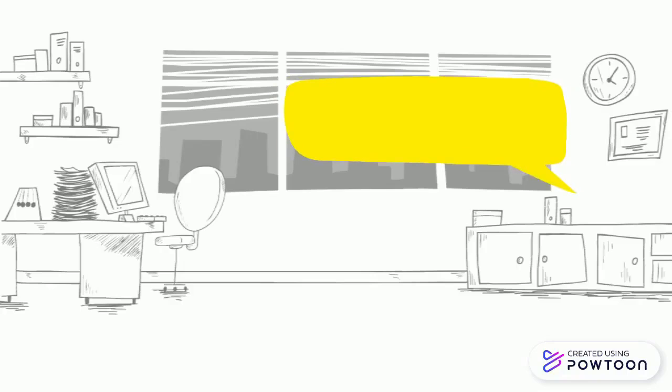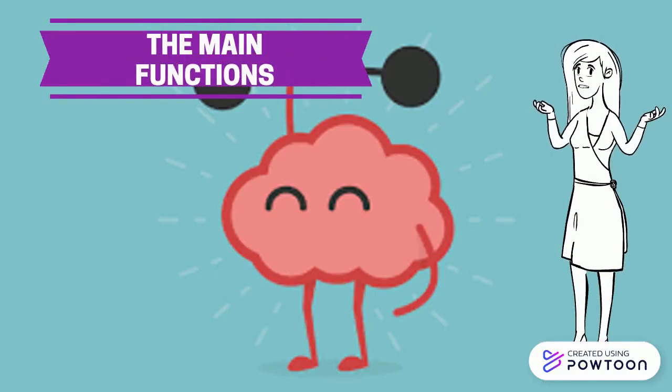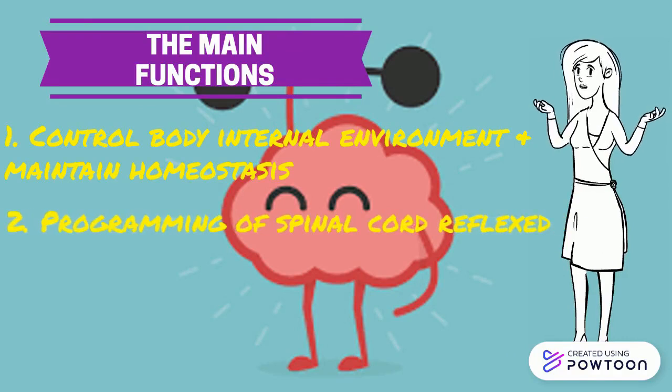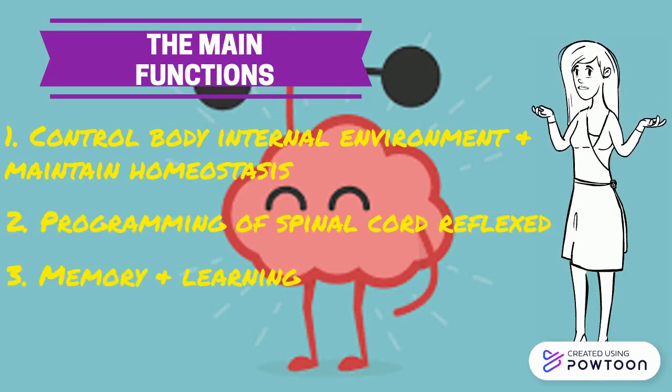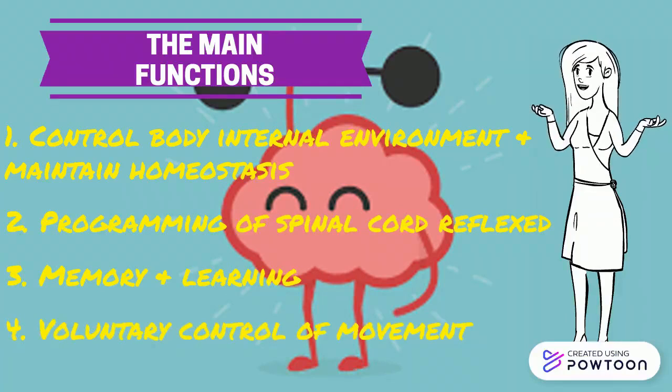Today, I would like to talk about the nervous system in our body. So what is the nervous system? The main functions of the nervous system are: first, control the body's internal environment and maintain homeostasis. After that is the programming of spinal cord reflex. The third one will be memory and learning. And the last one will be voluntary control of movement.